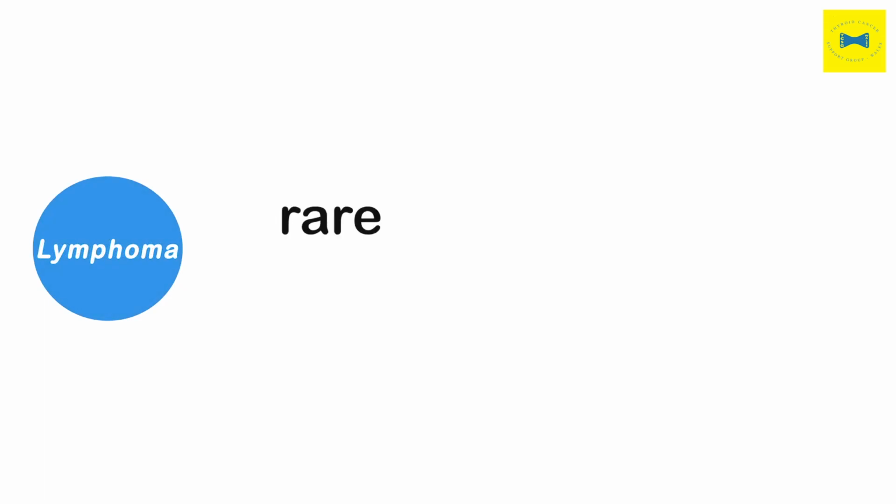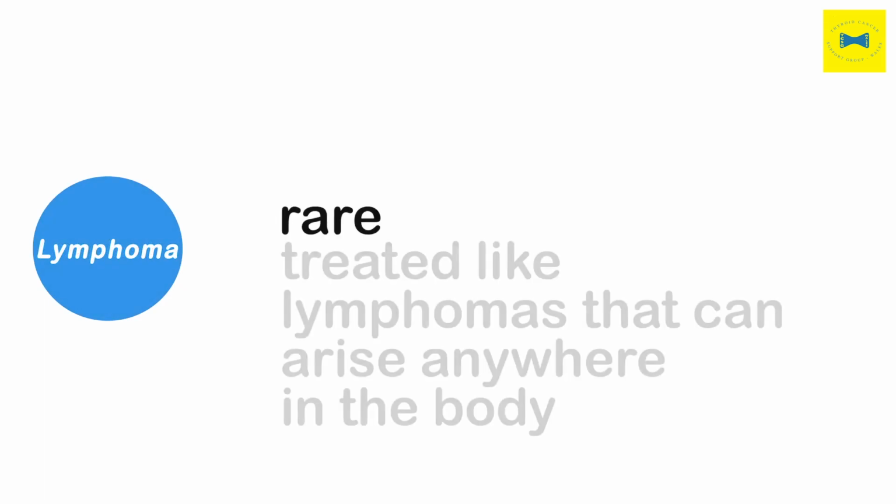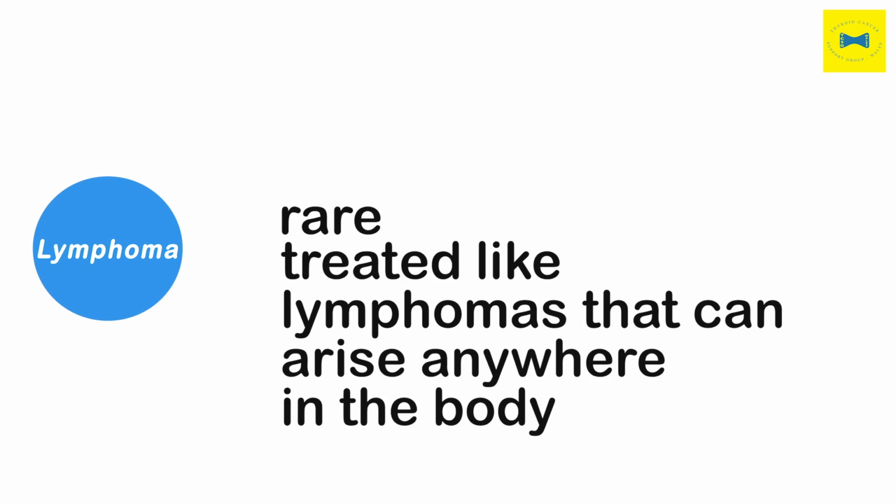Non-Hodgkin's lymphoma is a rare thyroid tumour. It is treated like lymphomas that can arise anywhere in the body, unlike the other types of thyroid cancer.